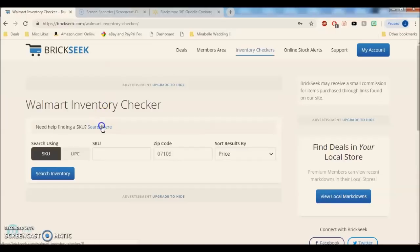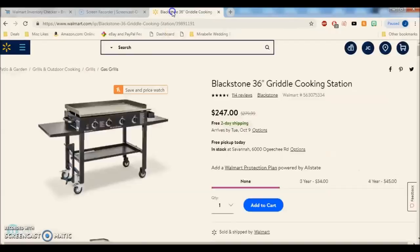So for example, I'm just going to show you something that I already know is on unmarked clearance in a lot of stores, and that is this Blackstone 36-inch griddle cooking station. I just wanted to quickly show you how you might find the SKU on Walmart online, and that is by going into the URL of the product itself, and it's going to be these last couple of numbers here in the URL. That's going to be your SKU number for the product, so you can copy it directly from there. You might be led to believe that it might be this number. It isn't. It's just the one in the URL of the product.